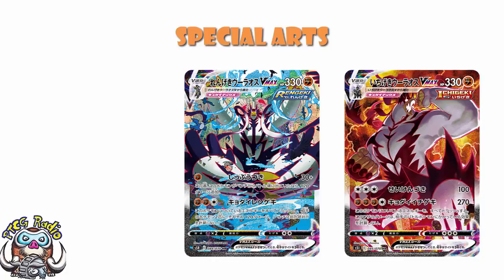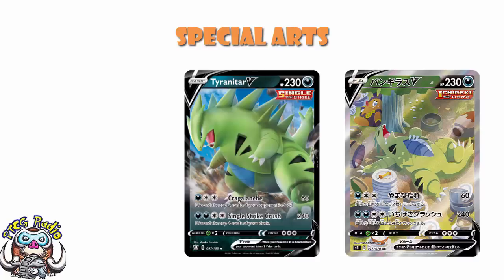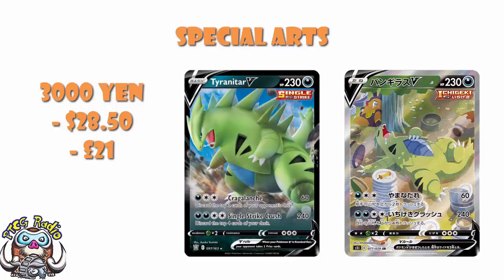In terms of the Pokemon V, it's not quite so high for them. The highest of them looks to be the Special Art Tyranitar, which is coming in at 3,000 yen, so you're talking $28.50 or £21. Now, I don't consider this to be a particularly amazing card. What we're looking at here is, it's quite expensive, although remember Houndoom to potentially accelerate energy, I get that. But you're talking 3 energy, 60 damage, and discard the top 2 cards of your opponent's deck, or 4 energy, 240, discard the top 4 cards of yours. I've not seen a bunch of winning decks for this like I have seen for Urshifu Single Strike.